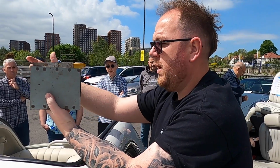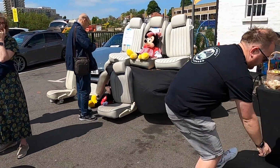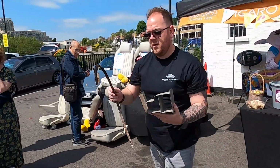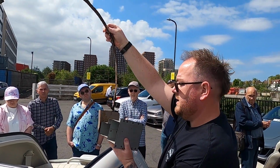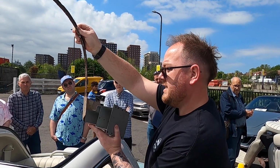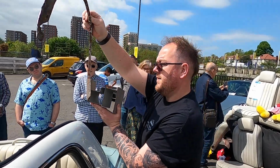So this here is how the wheel arch actually sits up against the seal, and then this panel here, this one's been cut off so you can see what it's like. So this is the inner wheel arch. This sits like this inside. So just so you can see, Kev. Yep, got it. So this sits inside.